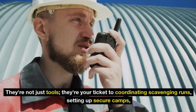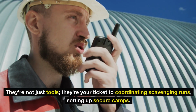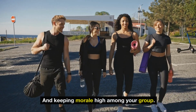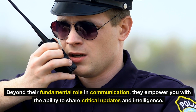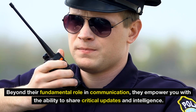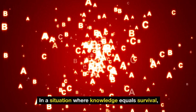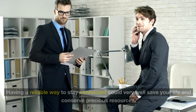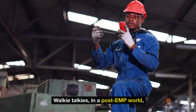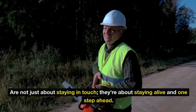They're not just tools, they're your ticket to coordinating scavenging runs, setting up secure camps, and keeping morale high among your group. Beyond their fundamental role in communication, they empower you with the ability to share critical updates and intelligence. In a situation where knowledge equals survival, having a reliable way to stay connected could very well save your life and conserve precious resources. Walkie-talkies in a post-EMP world are not just about staying in touch, they're about staying alive and one step ahead.